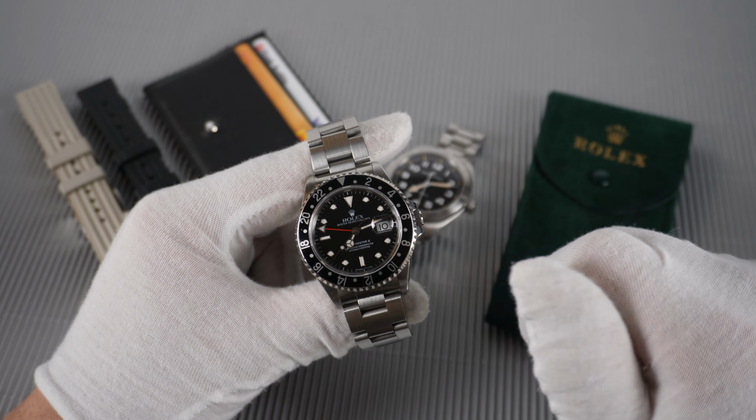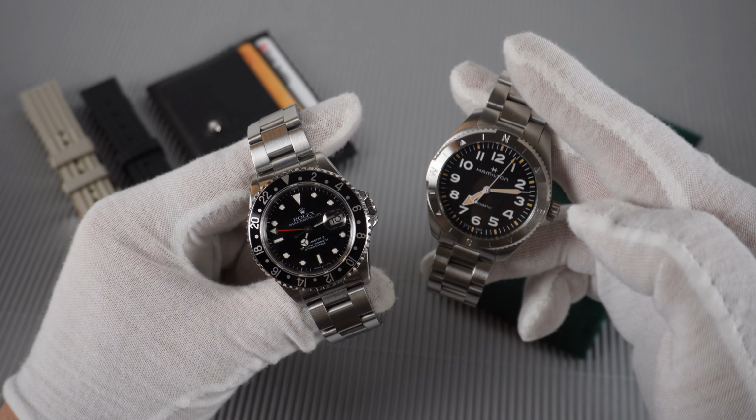Let's talk about the watch and my thoughts. My thought about this watch is it's an old watch. If you take a different watch from today, like here the Hamilton, you get so much more watch with the Hamilton, newer standards, solid end links, the bracelet is solid, makes it so much more robust.